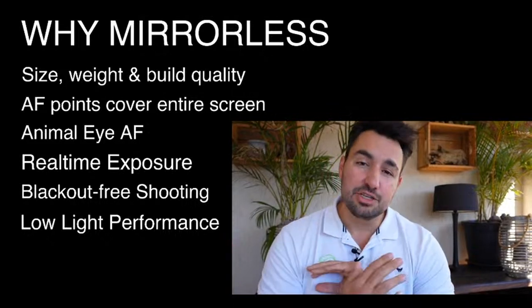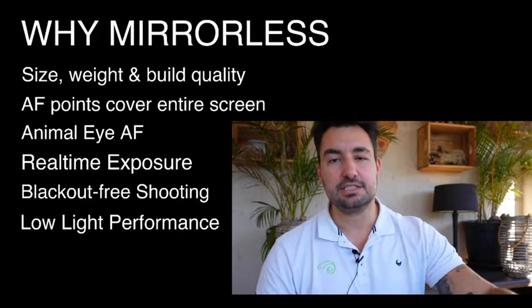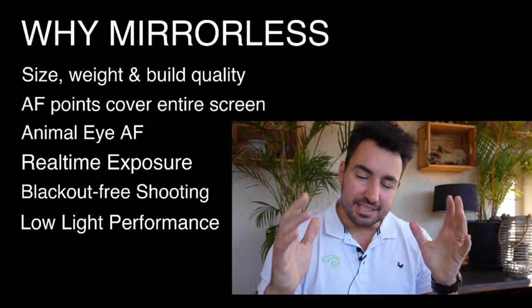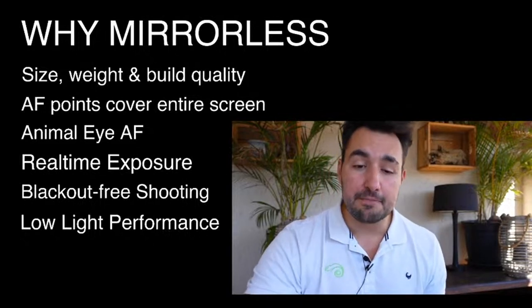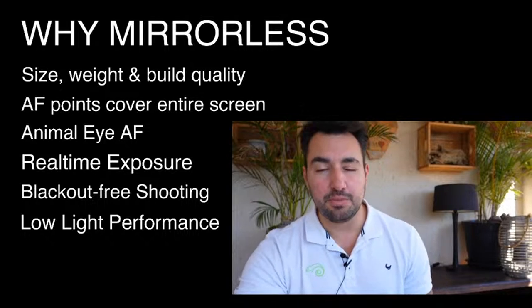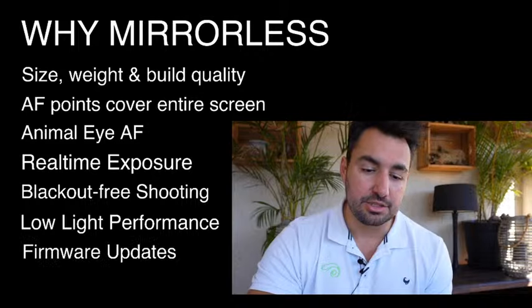Guys, ISO should not be a consideration anymore. With the advent of cameras like the A9 II, it's a thing of the past. It is amazing the quality that you can get off of these cameras, and I'm truly impressed by the low light performance and the autofocus tracking that comes along with it in the A9 II.